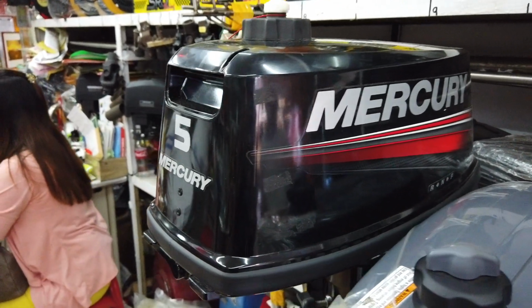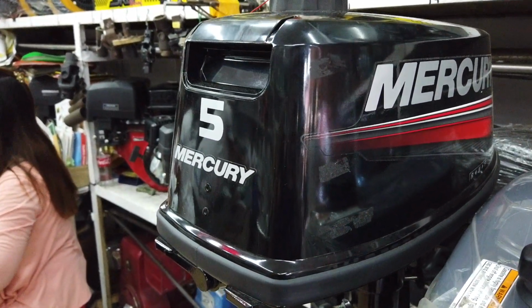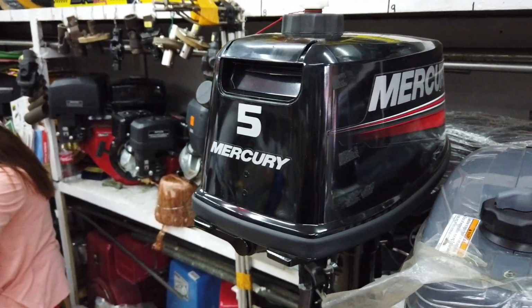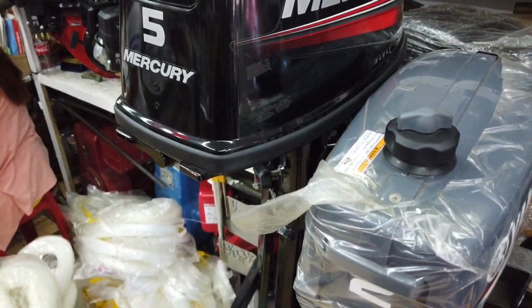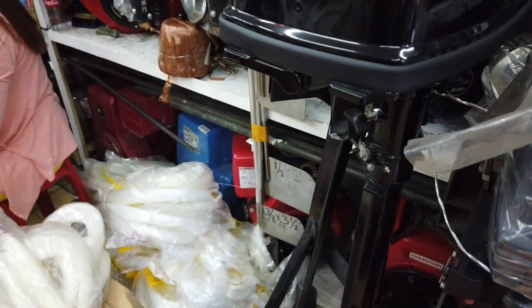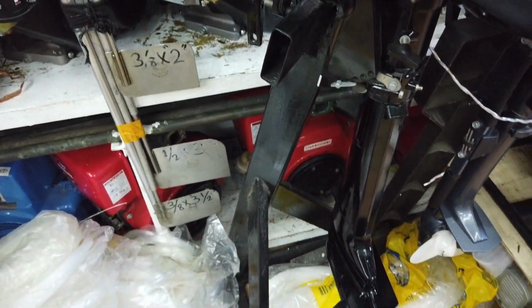I'm showing you right now here in Seaman Trading Marketing Corporation that is located in Manailil Street. You can come here. They have outboard engines. This is Mercury 5. The price for this one is 68,000 pesos.